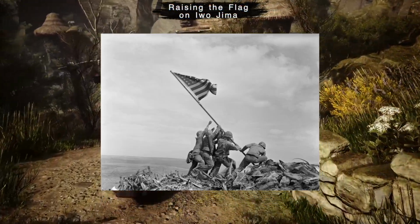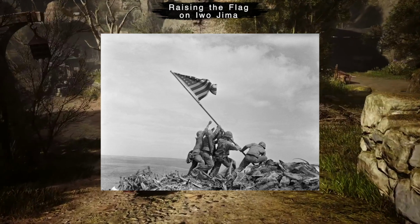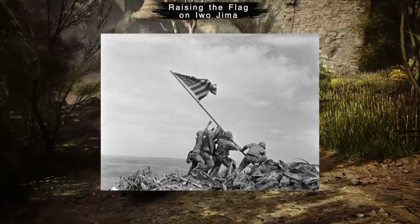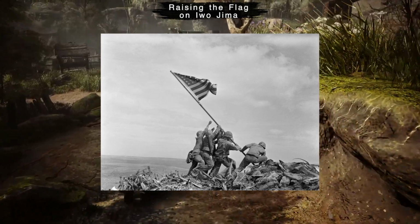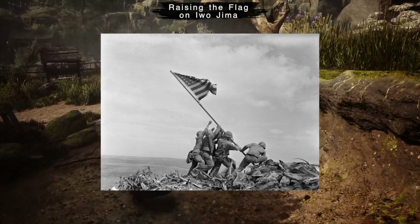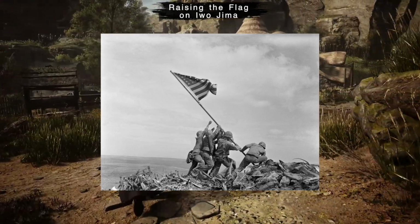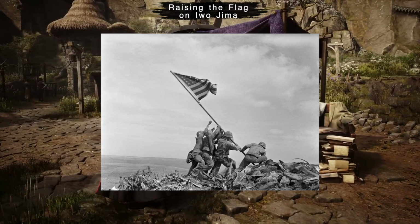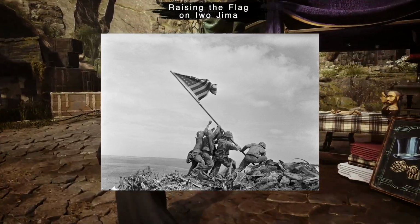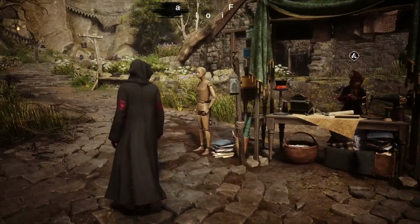Raising the flag on Iwo Jima. The iconic photograph of the American flag being raised on Iwo Jima symbolizes one of the final moments of the battle on the island during World War II. This battle was part of the U.S. strategy to capture key islands and eventually target Japan's mainland. The image became a powerful piece of propaganda, symbolizing bravery, honor, and patriotism, as it marked the first time the American flag was hoisted on Japanese soil.